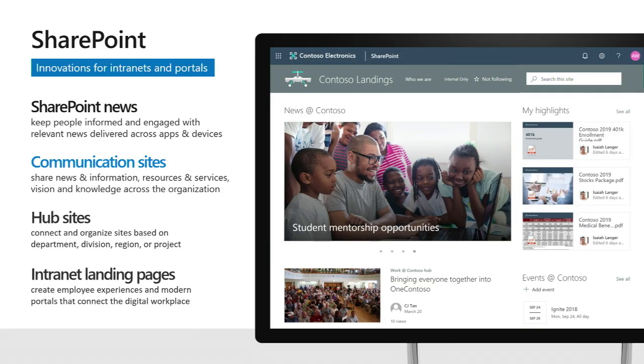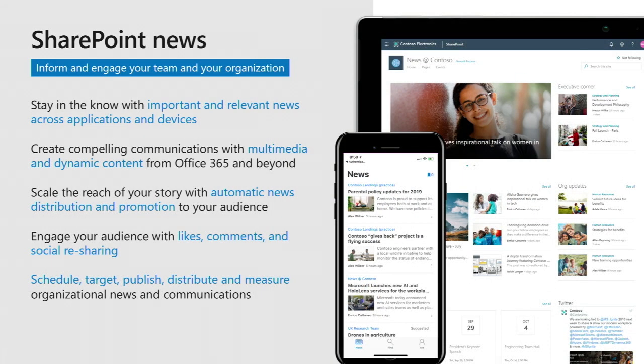And all of those features will be looked at as we go through this session, looking at SharePoint News, communication sites, which allow you to communicate broadly across the organization, hub sites that let you organize your intranet, and landing experiences that let you build modern digital employee experiences, what you might call portals for your organization. So we're going to first look at SharePoint News.